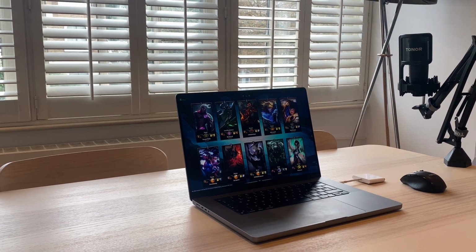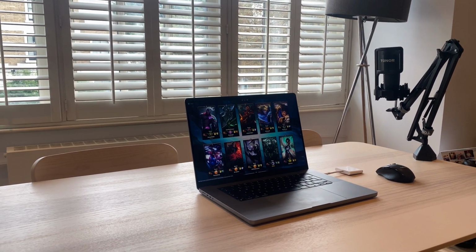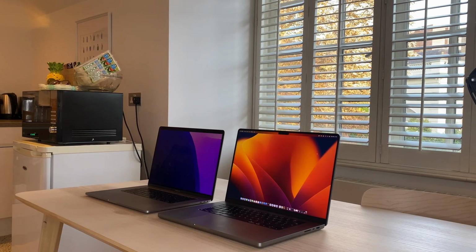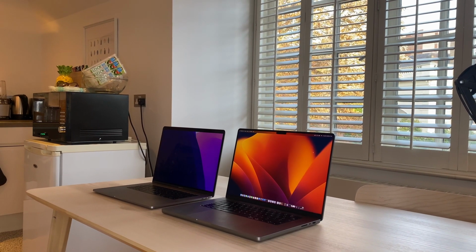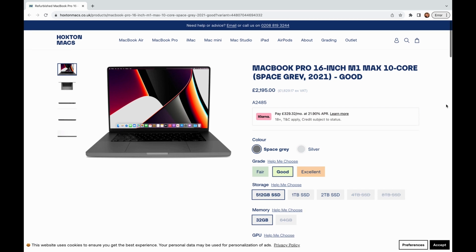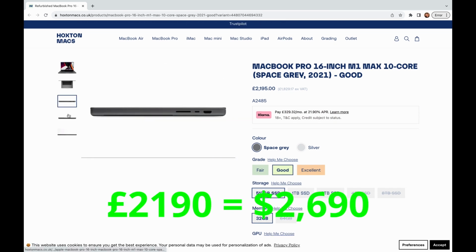The version that I have has 32GB of memory, 1TB of SSD disk and a 10-core CPU. It was not easy to find the laptop to buy, but here on Hoxton Max, I was able to find it for £2,295, which is around $2,800.